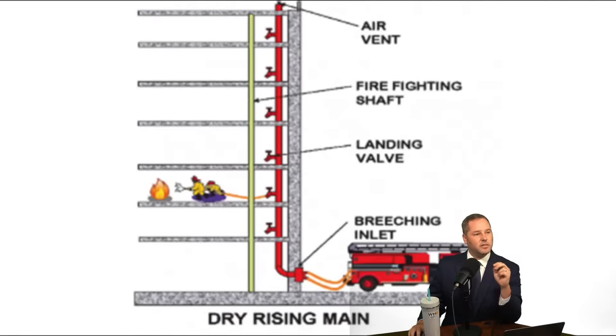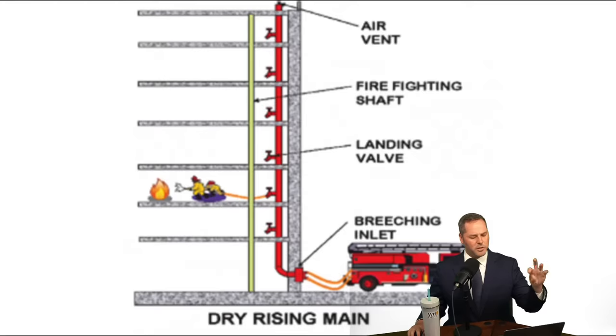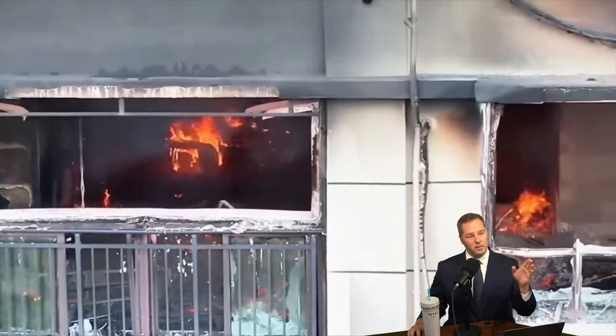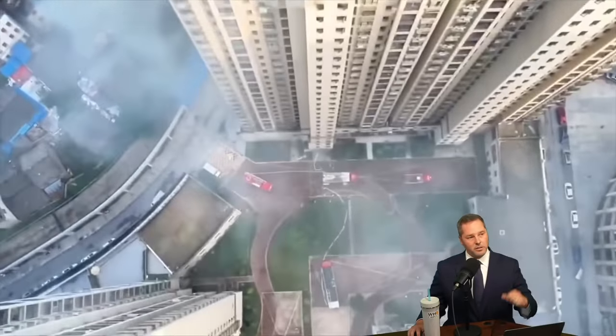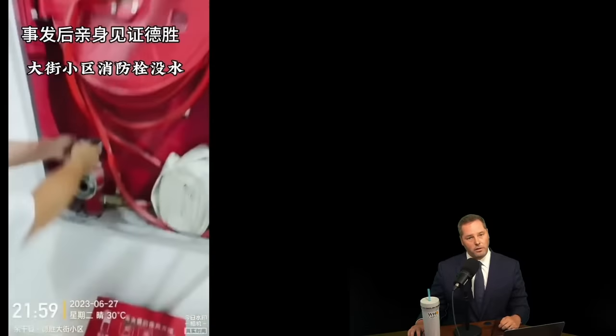You do get a second kind of system, which is called a dry riser system, where you need something like a fire engine. It plugs in to the bottom of the building and pumps the water up from the fire engine into these. So you might think, maybe it's a dry riser system. That's why when they opened up the valves, nothing came out. Well, no, that can't be the case, because as we see here in this video, when the inspectors were opening the 28th floor all the way down to the 6th floor, they did them all, the fire engines were there, hooked up. So even if it was a dry riser system, it didn't work.